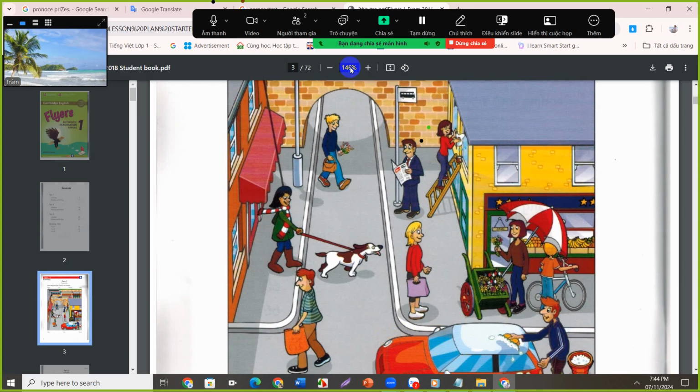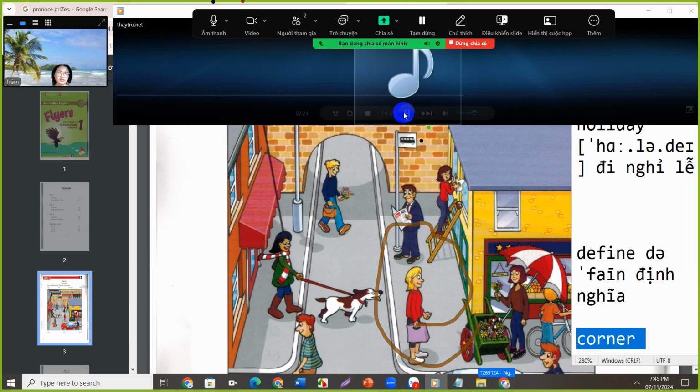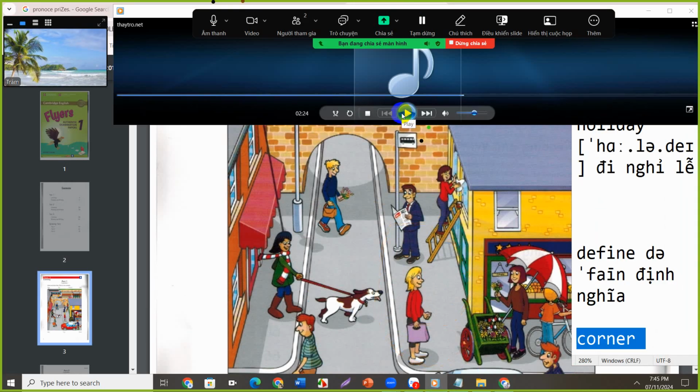Wow. Where's the street corner? How many street corners do we have here? One, two. Two? So it should be her, right? No, not her. The one who's washing the windows. The one who's washing the windows. What's she doing? I'm so bored.